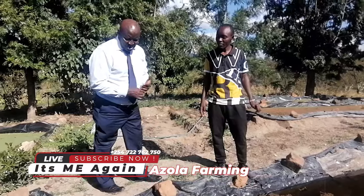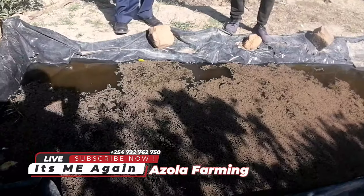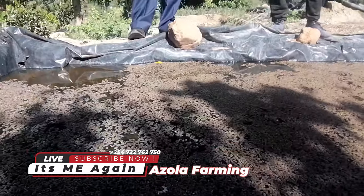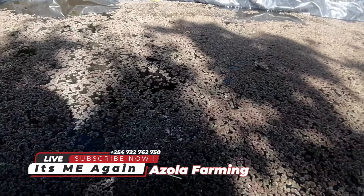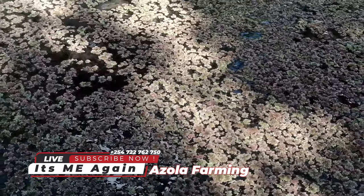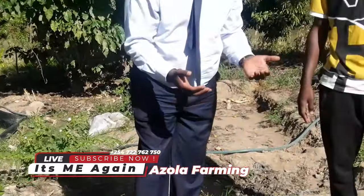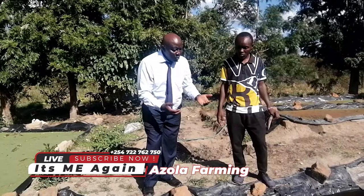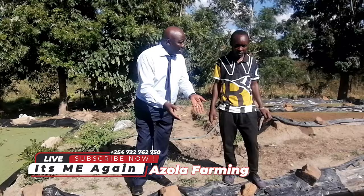Okay, this is Azolla which has not been taken care of. My very good friend Mr. Musembi tells me that he has neglected it for the last two months, simply for experimental purposes, and to show visitors, fellow farmers who come to see him, what happens when you don't add sufficient manure to your pond.